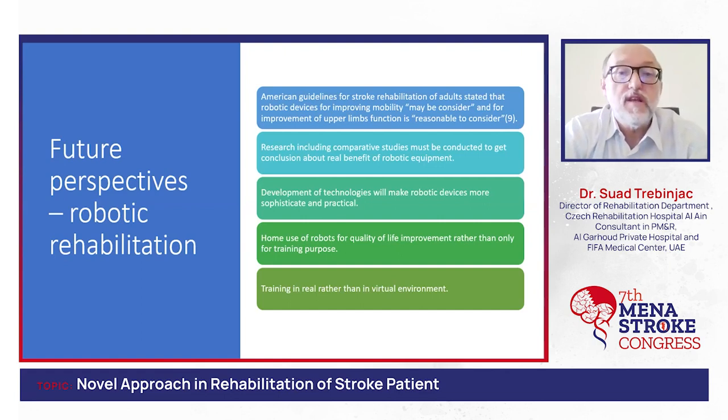And in the future, we can expect further development of technology, which will make robotic devices more sophisticated and more practical. Eventually, what we finally want to see is the use of robots in daily life, home use and social activity use, rather than only for training purposes in rehabilitation institutions. Training should also be conducted in a real rather than a virtual environment.